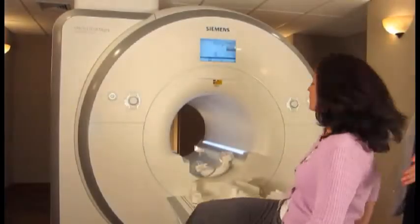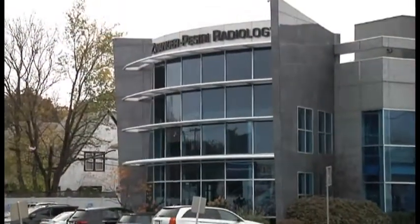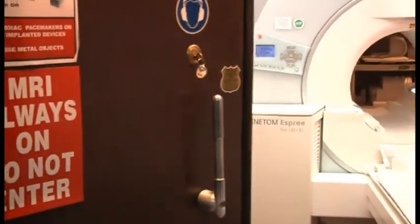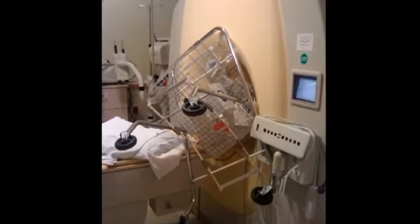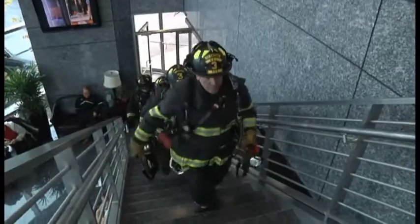There are over 10,000 MRI units in the United States, which can be found in hospitals, private imaging centers, and mobile units. We would like to take a few minutes to educate you about the serious hazards with MRI. It is critical for firefighters, police officers, and EMS workers to know what to do and what not to do when responding to emergencies at these types of facilities.